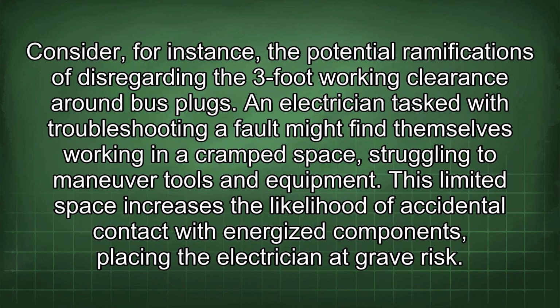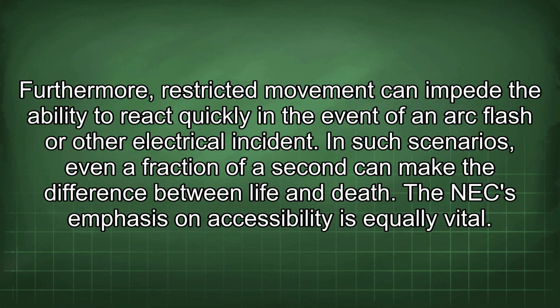Consider, for instance, the potential ramifications of disregarding the 3-foot working clearance around bus plugs. An electrician tasked with troubleshooting a fault might find themselves working in a cramped space, struggling to maneuver tools and equipment. This limited space increases the likelihood of accidental contact with energized components, placing the electrician at grave risk. Furthermore, restricted movement can impede the ability to react quickly in the event of an arc flash or other electrical incident. In such scenarios, even a fraction of a second can make the difference between life and death.